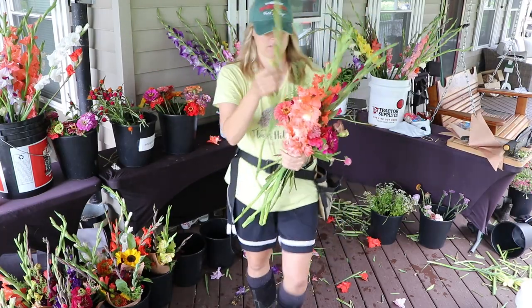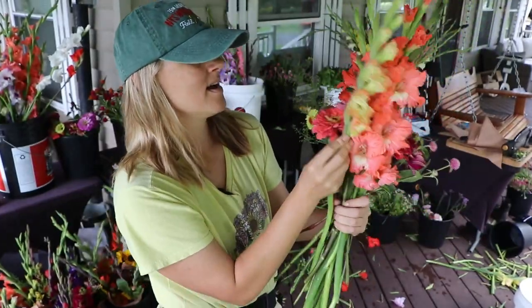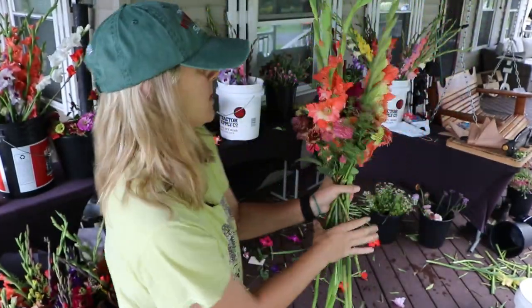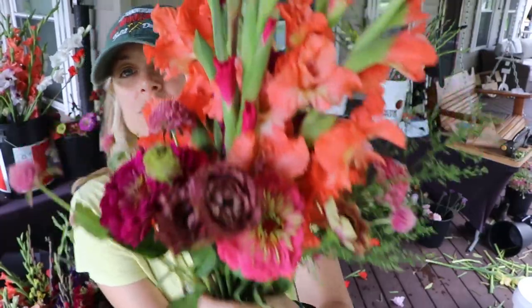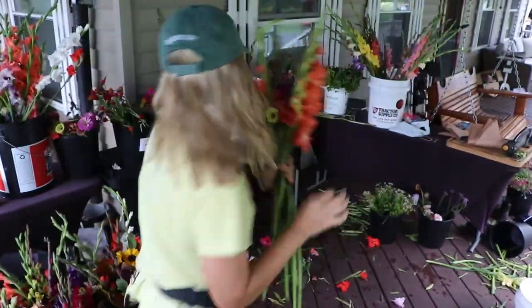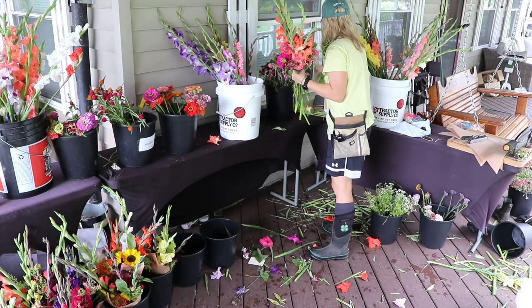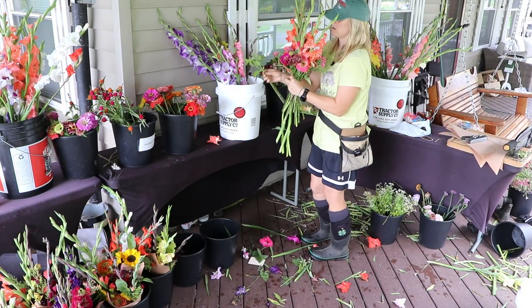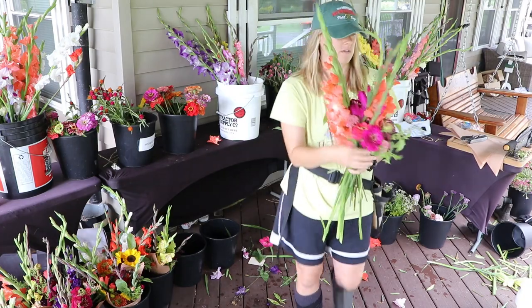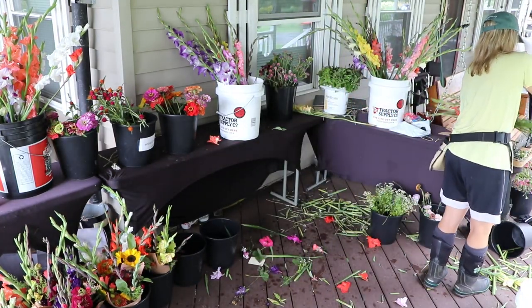Oh, you're coming with me. This one, I'm adding this glad. Right there. Yep. Okay, so this is a whole lot of deliciousness in here. Need the basil. Going with the lime. All right. Wow. Yep. She's good.